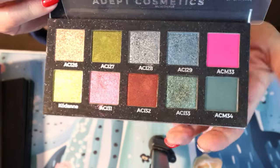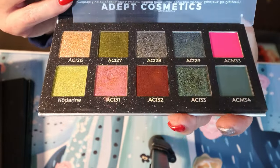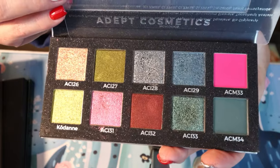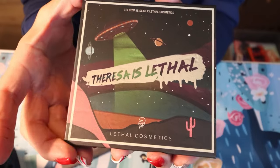This one's kind of fun because your two mattes are these really unique colors, and then your shimmers are kind of neutral, but I'm telling you, it works. It makes some fun looks. I only have two palettes from Lethal Cosmetics. I'll be keeping them both.